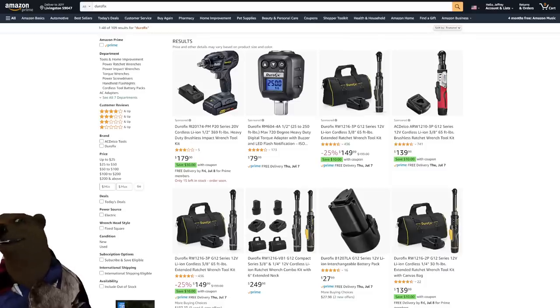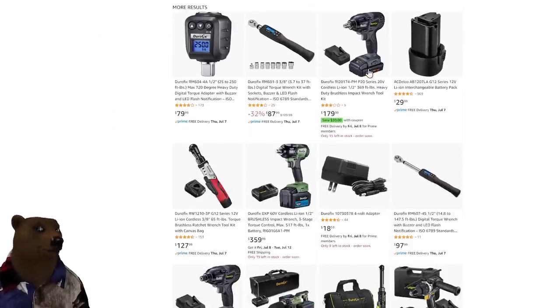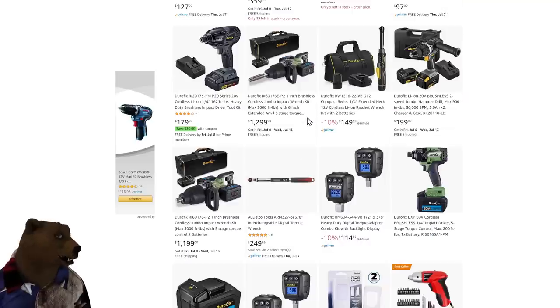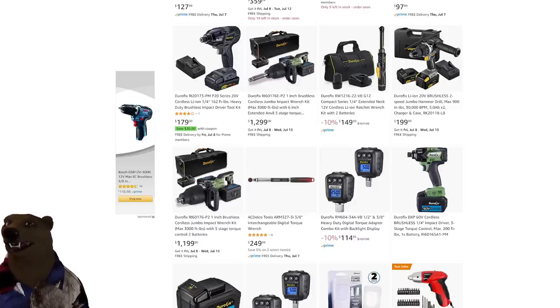Let's jump over here. We're on Amazon. Here's the Durofix platform, 20 volt. Same batteries as far as I can tell. Because look at this, there's the AC Delco 12 volt. There's the Durofix 12 volt. As I can tell here, all the 20 volt stuff is exactly the same. You can use similar chargers. Look at this, they even have this big old battery on it. That's a 60 volt. You're not going to be able to use that one. But anyway, they've got a lot of stuff. Look at this, they've got a dual... That's like the Ingersoll Rand makes one like that. That's pretty cool. Anyway, there are other accessories out there that you can get, so you might want to consider that. All right, moving along.